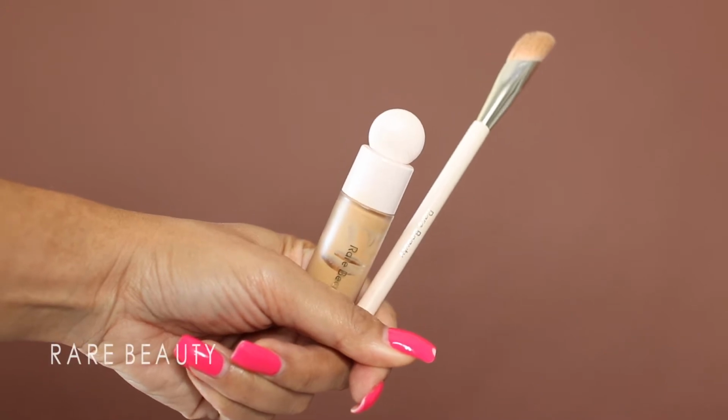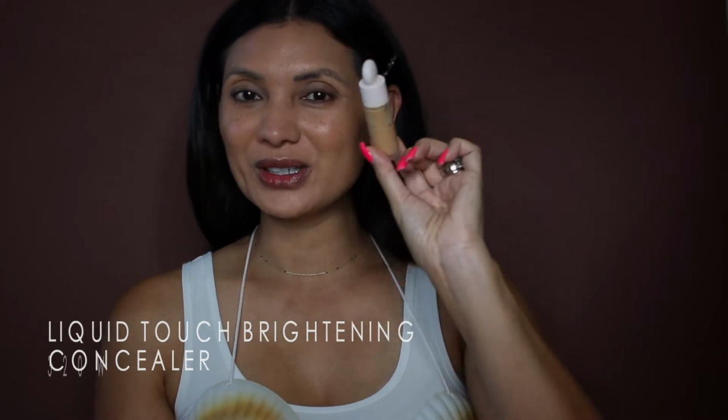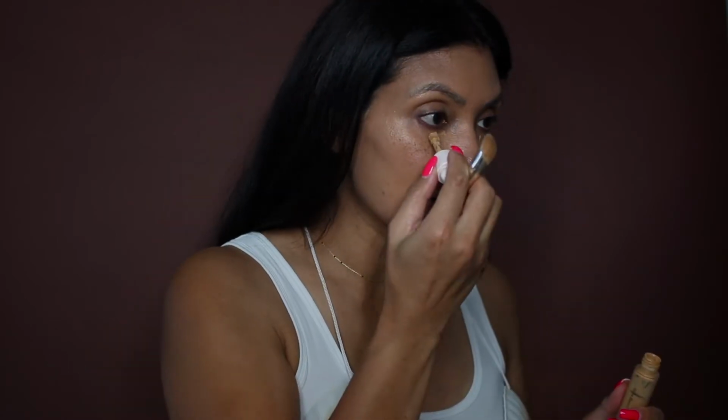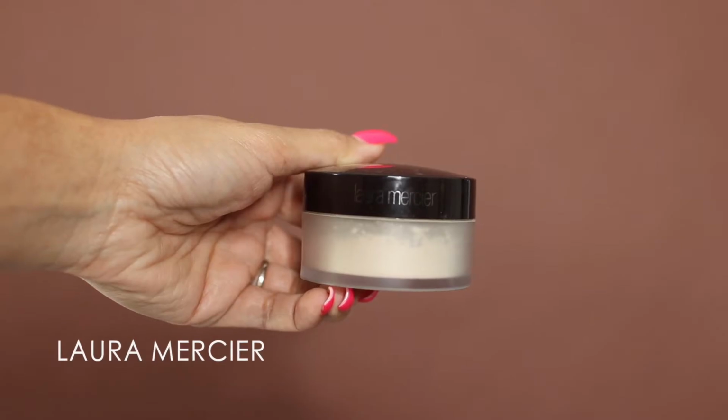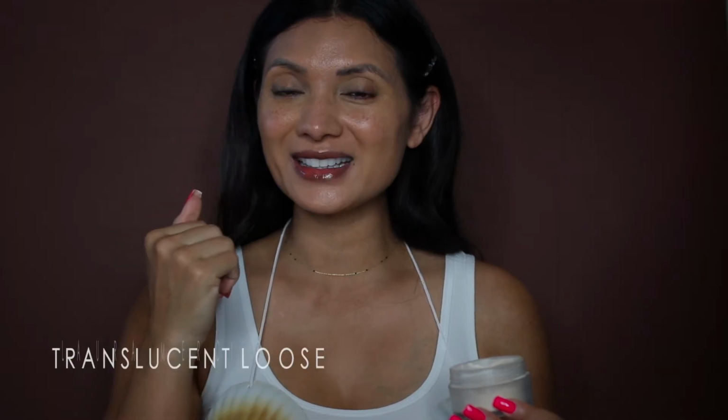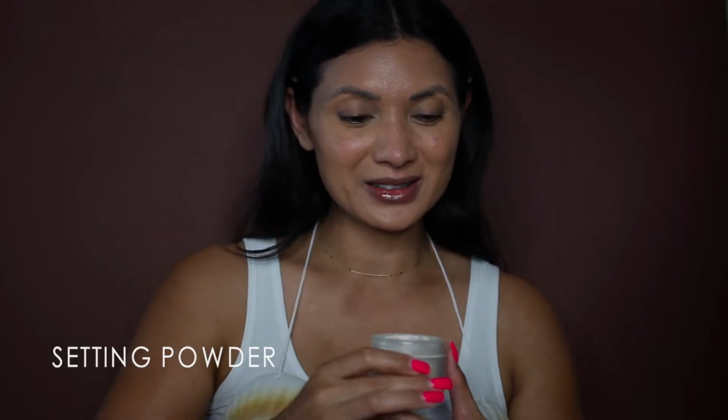Next, I'm going to conceal my under eyes with Rare Beauty concealer in the shade 320W and their concealer brush. Now I'm going to set my liquid foundation and concealer with Laura Mercier's translucent setting powder.